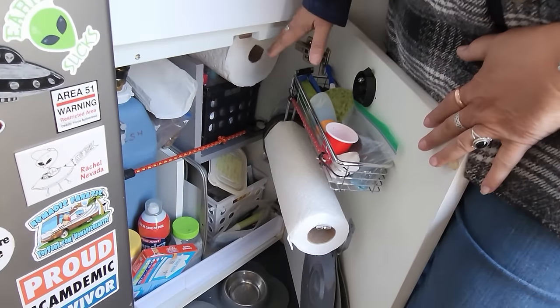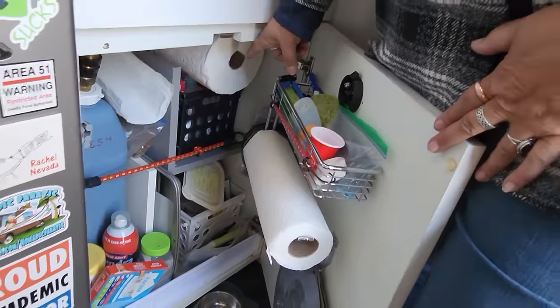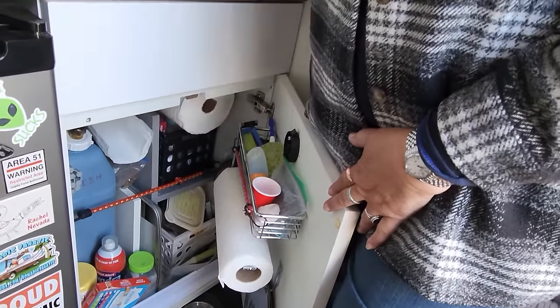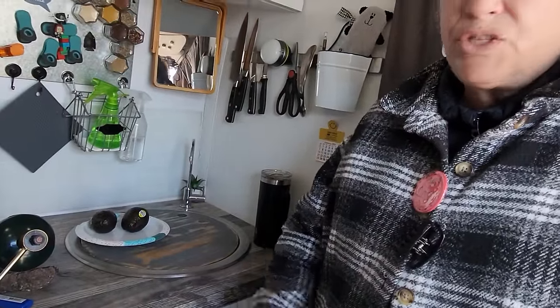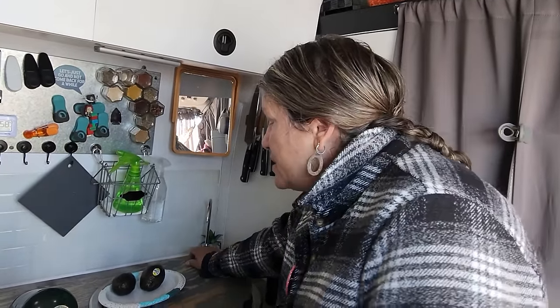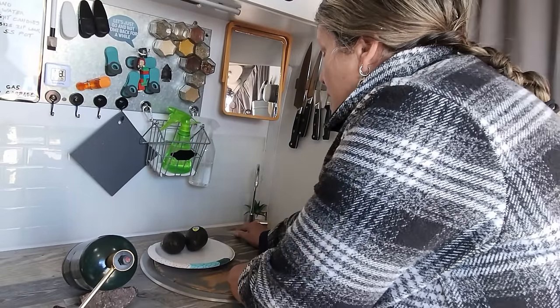I pulled out the second jerry can that was my gray water, and I put some shelves in there, and now I have the sink. Even though I don't use it, I wanted it functional, and it just drains to the ground. If I wanted to use it at some point, I would just put a bucket under there and capture it. But now it's just storage. Yeah, that gray water tank can take up a lot of space.